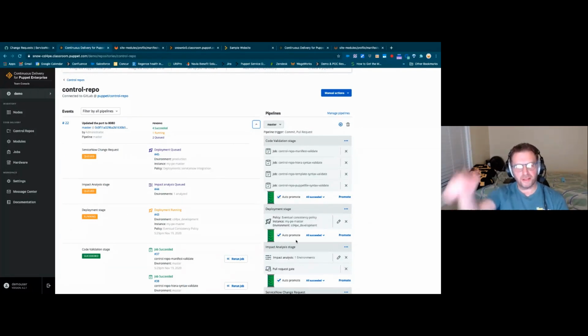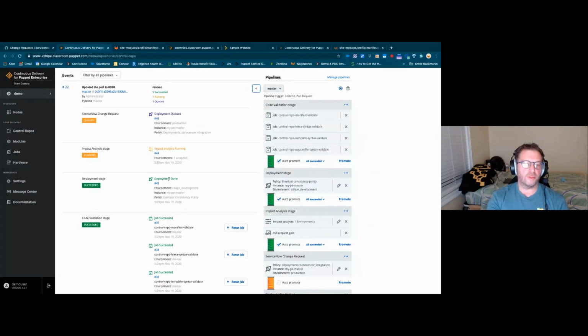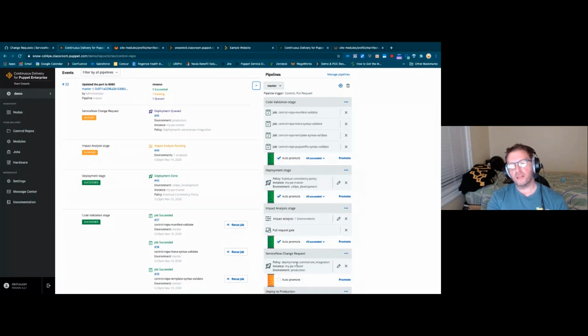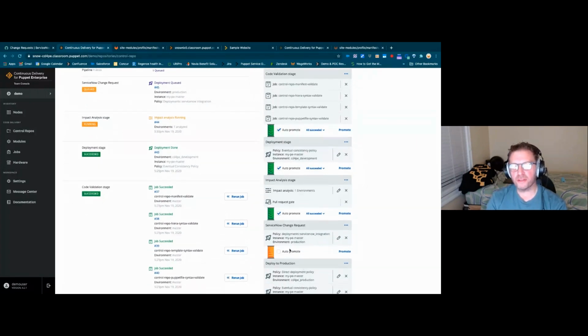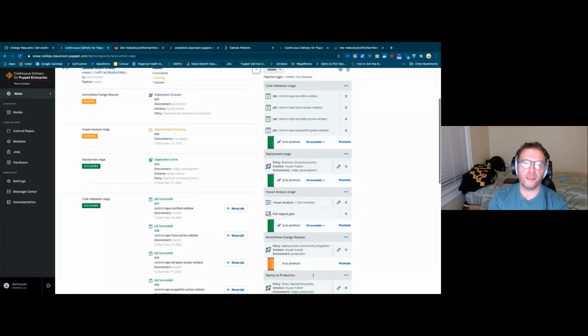So the pipeline on the right side is going top to bottom in terms of how it executes. What you're seeing on the left side is newest things on top. So you can see, for example, we did these jobs. We're doing this deployment now. And now we're actually running this impact analysis. And that's represented in this stage. And when that's done, we're going to look at this ServiceNow change request stage, which is the magical part we're here to talk about. And then ultimately, when that gets approved, notice it's not set to automatically promote, we'll actually do the deployment to production. So we're sitting in this impact analysis stage. And let me give you an idea of what that looks like.